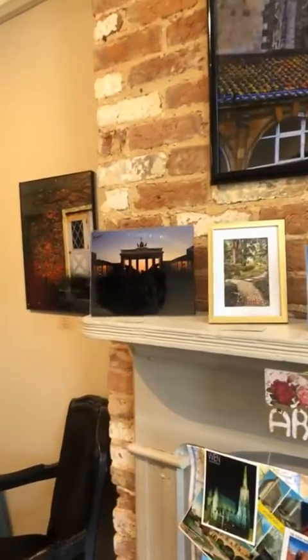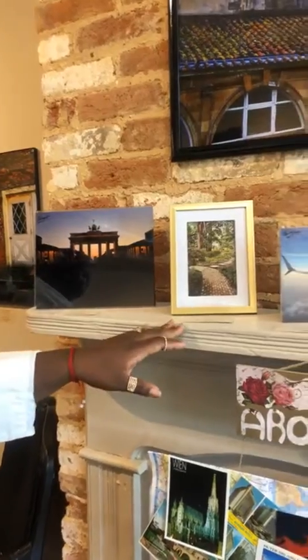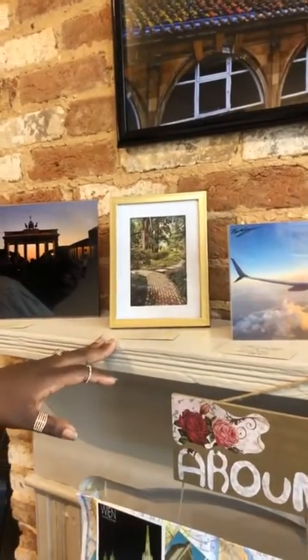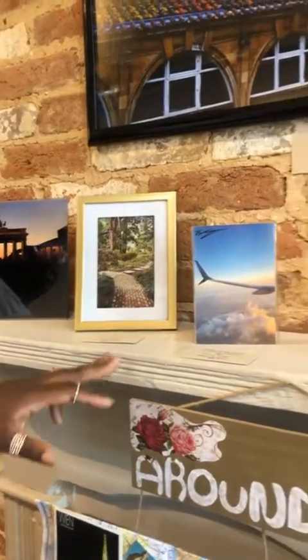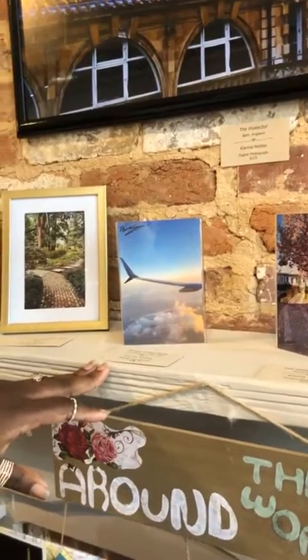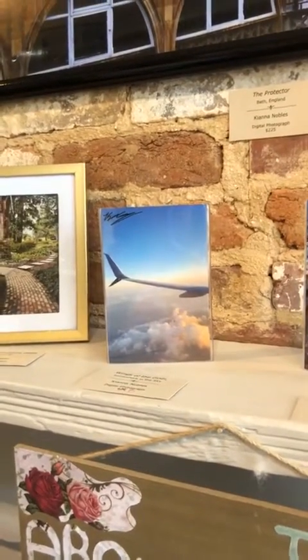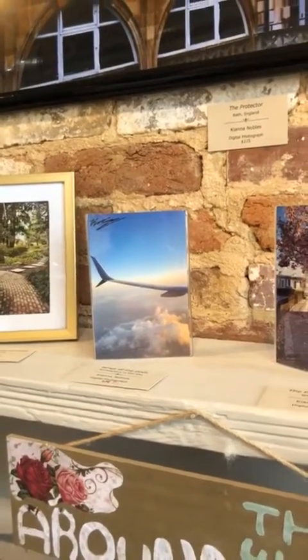Here on the mantle we have a few different pieces. This is the Brandenburg Gate in Berlin, Germany. This picture is taken in Hershey Gardens in Hershey, Pennsylvania. This one was taken on my way back from New Orleans. You can see that it's high in the clouds. That's a great shot of the jet wing.